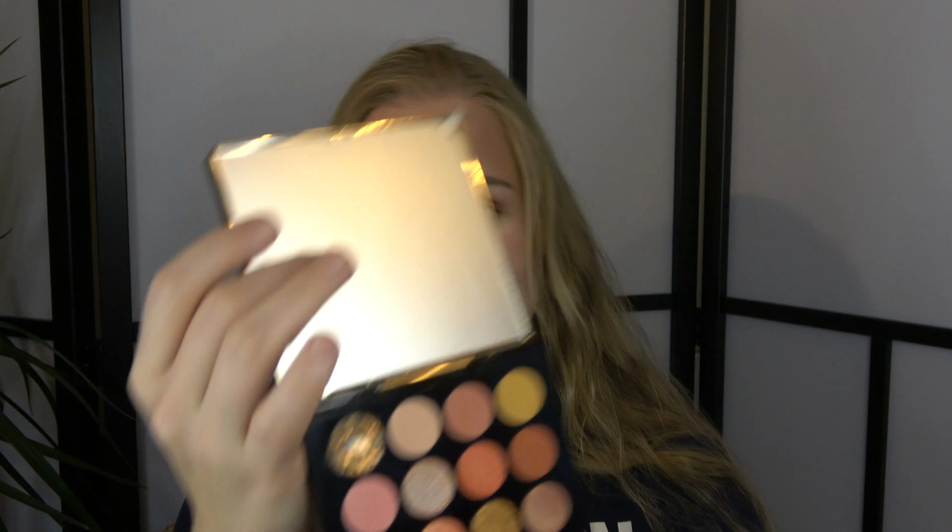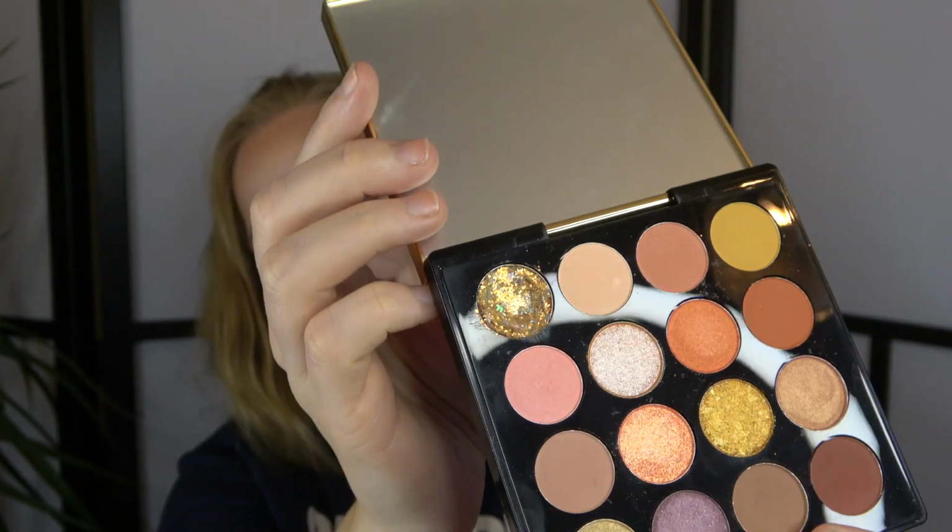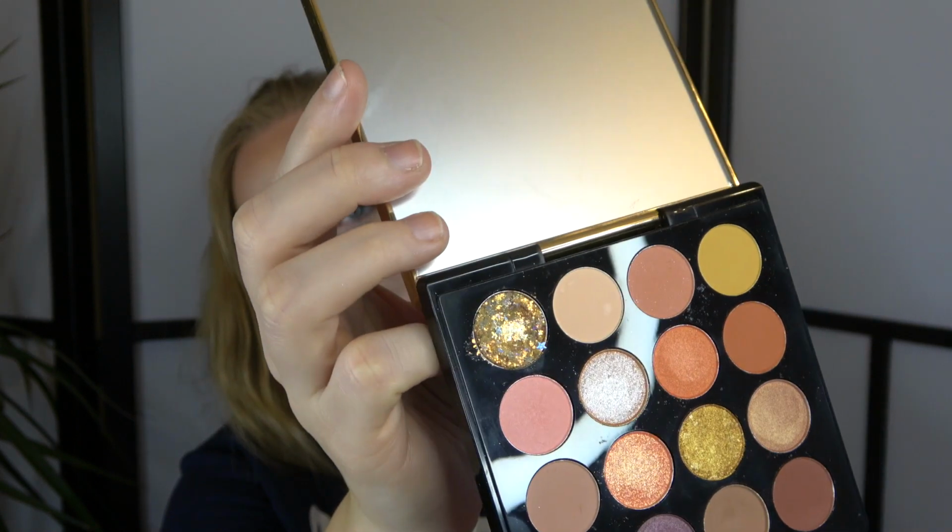And the last palette I got was this Papyrus palette from ZZ, and I got the first shade, which was a glitter. Now, I only had to use it once to hit pan. Look at that. And I think you could see in some of my videos last month how I used it, both on my eyelids, but also as a highlighter. And yeah, I liked it more as a highlighter than on my eyes. On my eyes, it was just a mess. Didn't like it that much.